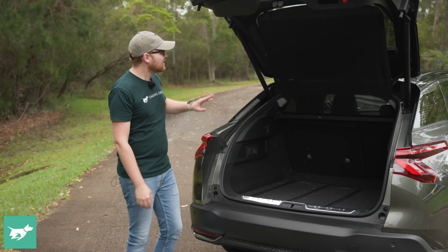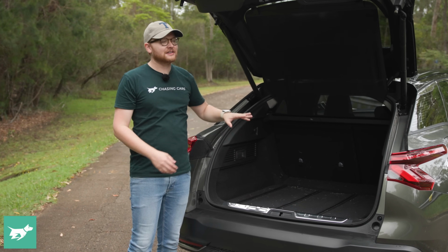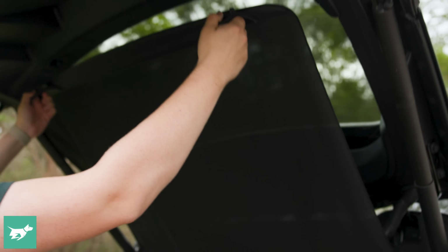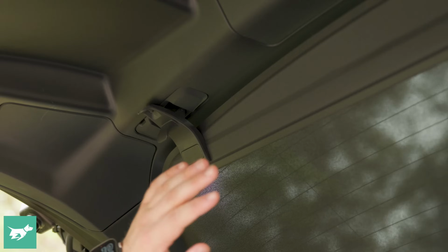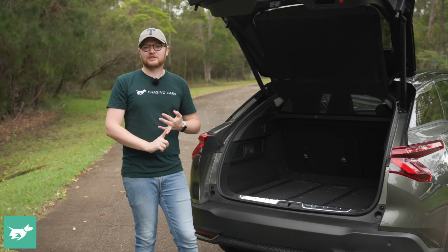We love the fact that the cargo blind is actually attached to the boot structure, so it gets up and out of your way without you having to retract it like you have to do in something like a Subaru Outback or a Volkswagen Passat All-Track.